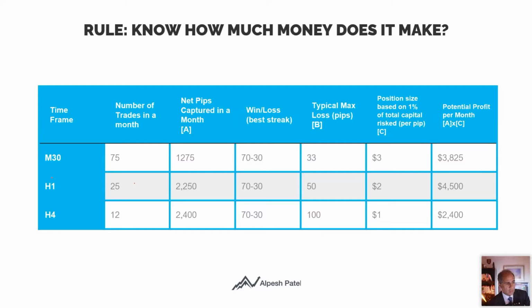So what we found, we looked at it in more detail, and I said to my team, right, look, do different timeframes, do different products. And we found that the 1 hour time frame was probably the most lucrative. Now, it might vary by instrument and time frame, but as a rough and ready measure. Why? Well, the net pips captured in any given month, that's winning minus losing pips, was 2,250.